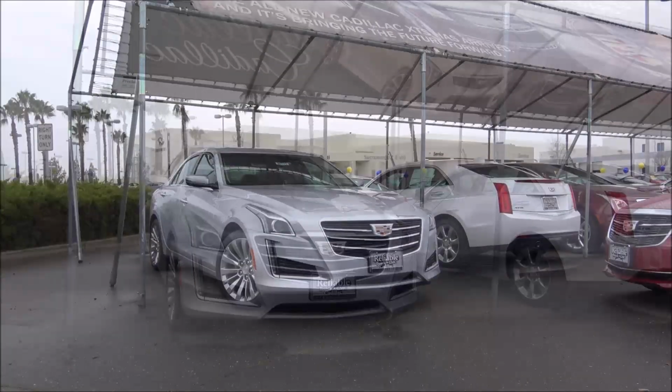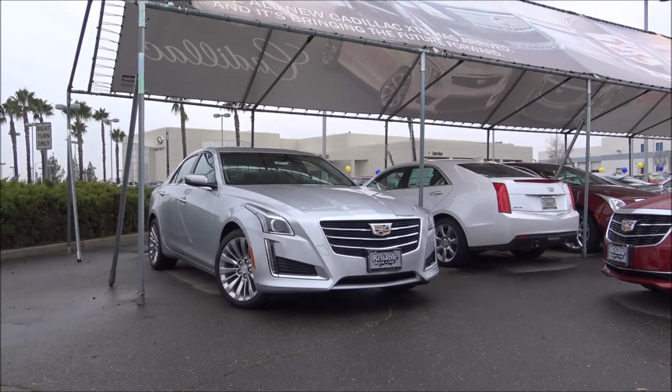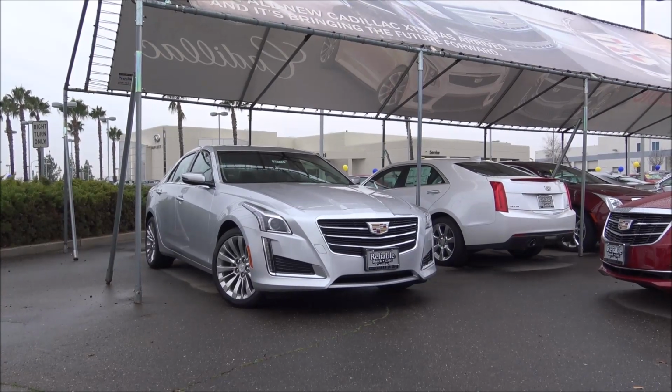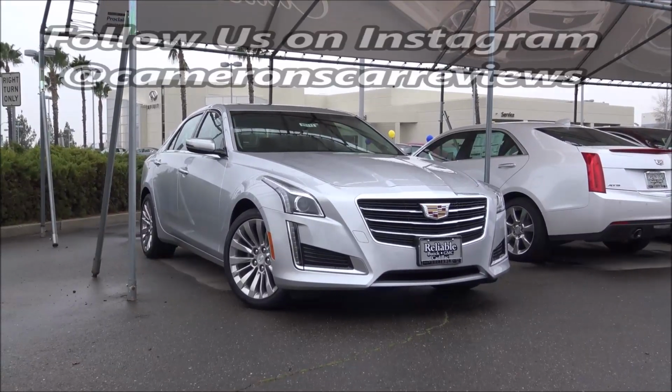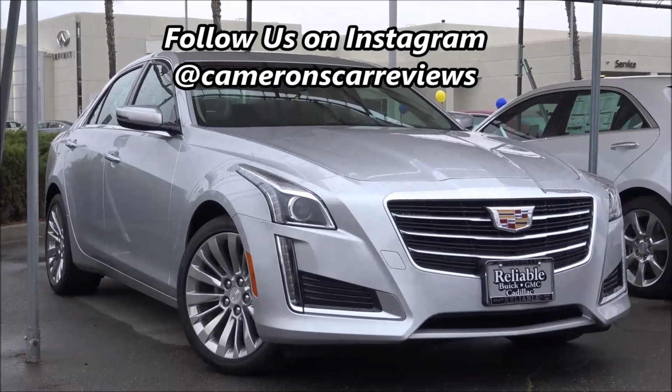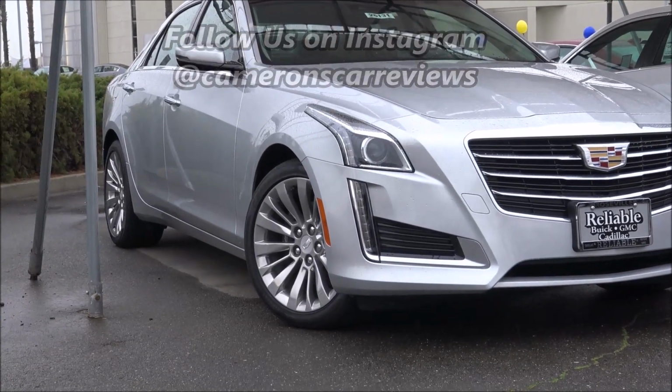Now, in my opinion, the CTS is one of the best looking midsize luxury sports sedans, and it kind of has like this vampire look to it on the front end, especially when you turn on the vehicle with the LEDs. And it's pretty aggressive looking in my opinion. You also do have these 17-inch bright machined aluminum wheels.